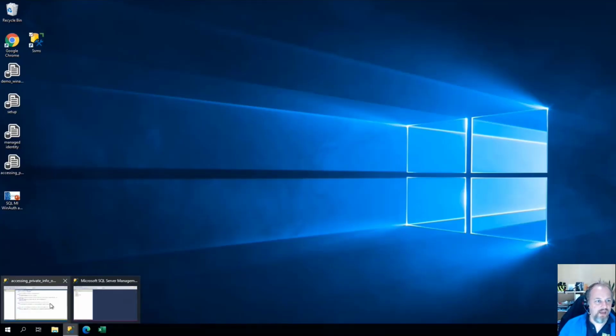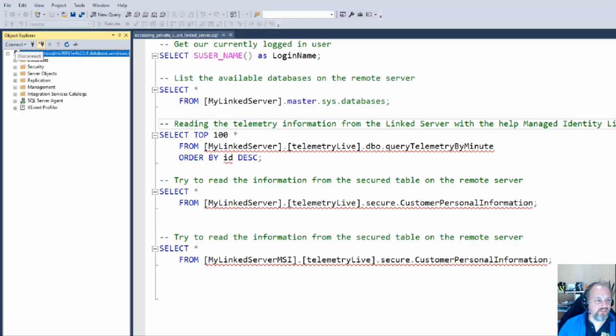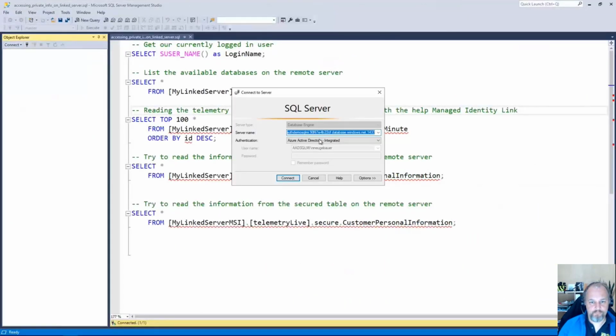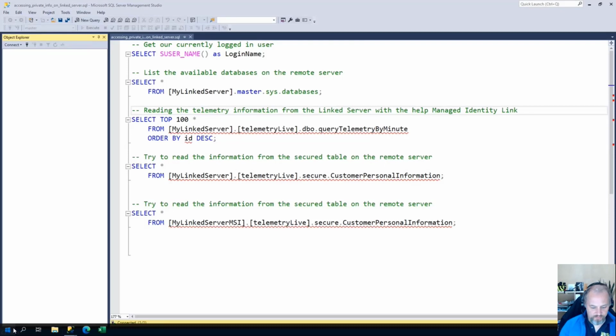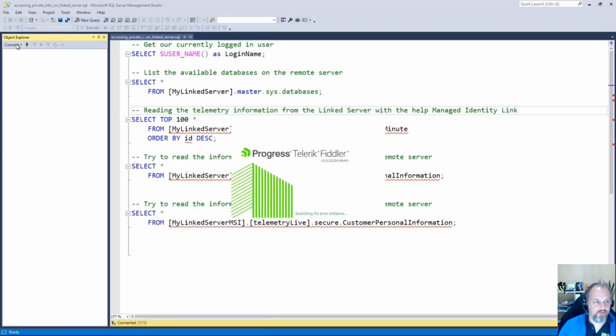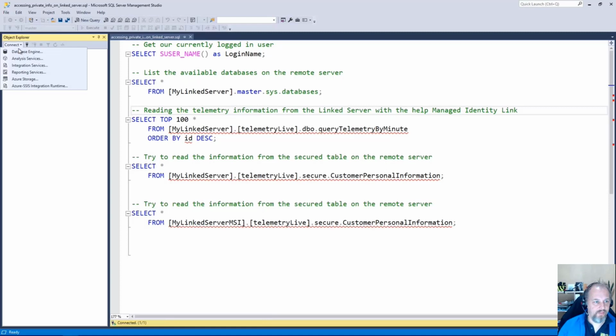So you see, I am connected to a managed instance here, right? That's a managed instance. So let's disconnect and connect to it again. So I'm connecting to another managed instance. Of course, the demo gods are there because there was a restart. Sorry for that.